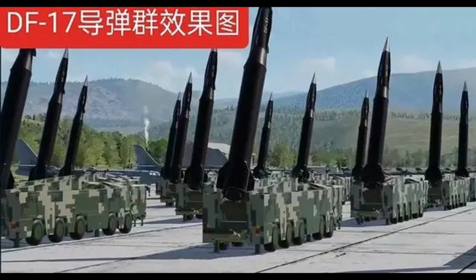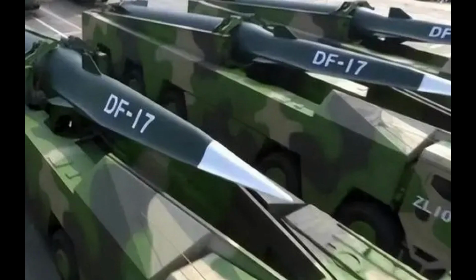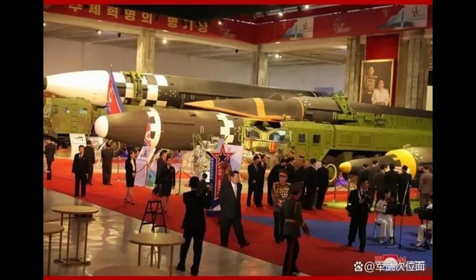DF-26 is a medium to long-range missile with a range of up to 5,000 kilometers. It is located along the southeast coast and can easily reach the second island chain, such as Guam. Therefore, it is also known as the Guam Express. It is rumored to have a maximum speed of Mach 12 to 18 and a strike accuracy error of no more than 10 meters. The DF-27, which uses a Waverider warhead, should also have such performance.